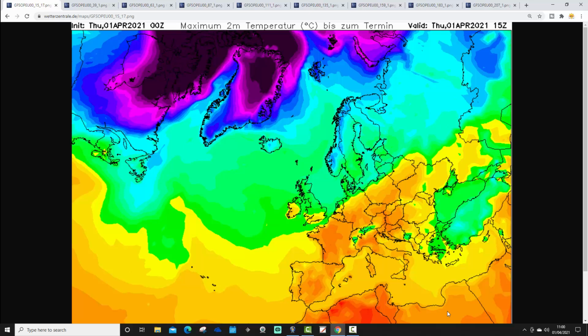A big north-south divide in the temperature. So Scandinavia looking cold, as is much of northeastern Europe. It is cooling down, as I say, across Ireland and the UK as well, although still relatively mild across Ireland and southern parts of England.